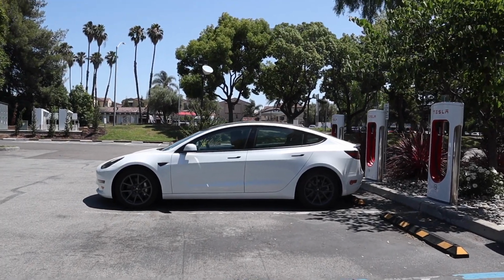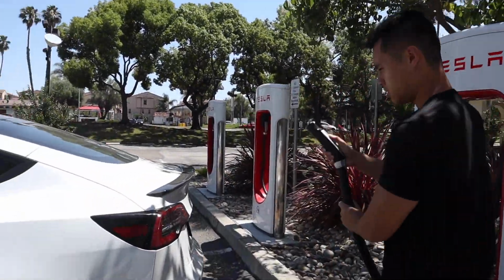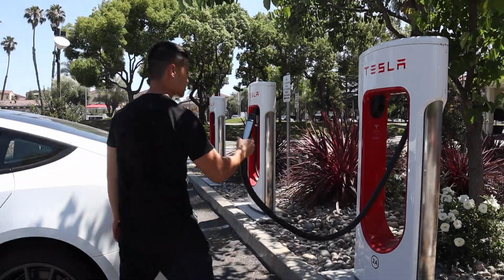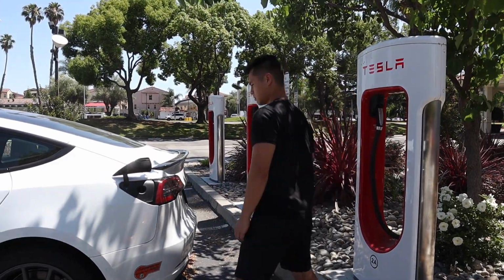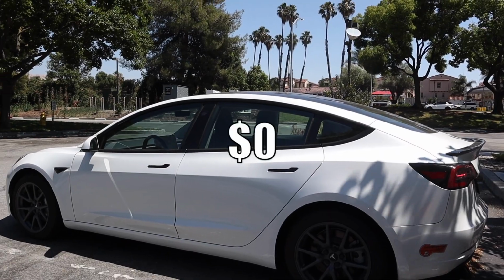Imagine this scenario: you pull up to any local supercharger, you get out of your car, you unplug the plug from the supercharger, and then you plug it into your car, and flash forward half an hour later, you are fully charged again, and this all ends up costing you a grand total of, wait for it, $0. Now how does that sound? Too good to be true? Well, it isn't, and here's how you can get 1,000 supercharging miles for free.